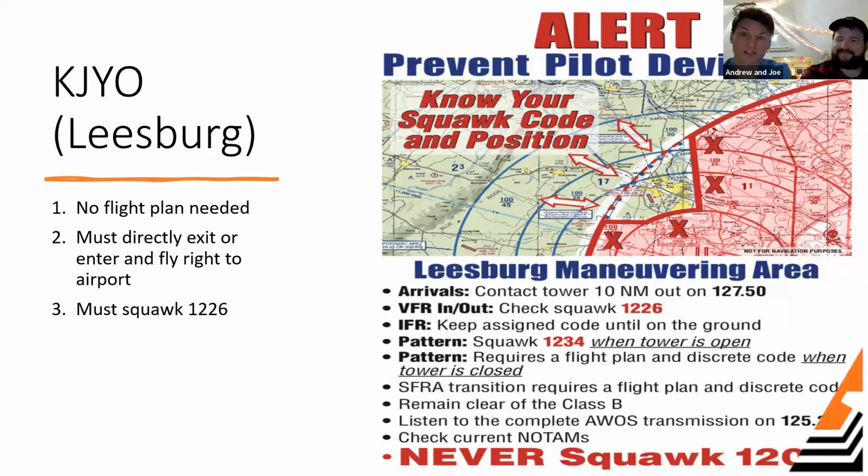And you must still remain clear of that Class Bravo airspace, so this still does not clear you through that Bravo airspace. Listen to the weather, and check your NOTAMs, in case there is another TFR around that's not specifically the DC TFR. There could be one moved over. Do I need something else to fly into this airspace? Always do your research before.